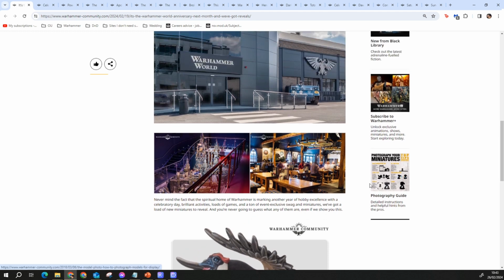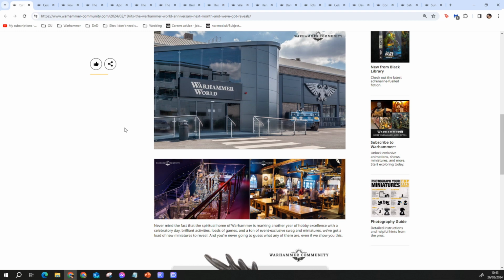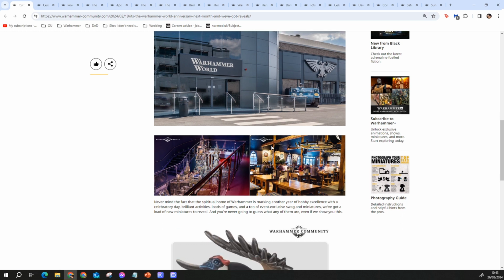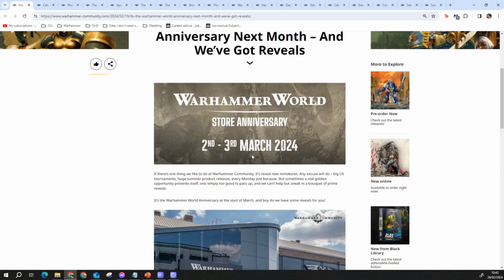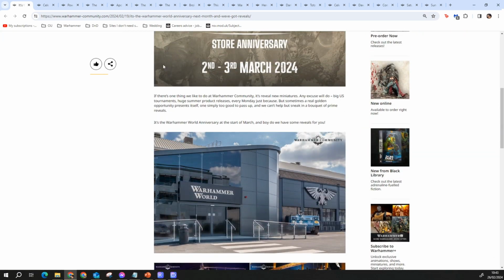I've been to Warhammer World a grand total of twice. The first time, when I was in the hobby, I was like 13, 14 years old. The second time, I got to have a drink at Bugman's Bar, and it was just lovely. And yeah, they have these really beautiful dioramas. Got a picture of me somewhere stood outside this Rhino. But yeah, I'll look forward to seeing these reveals, to see the anniversary minis.